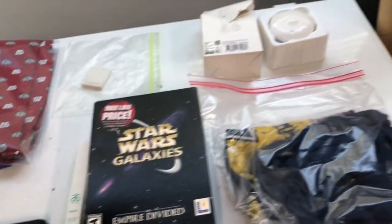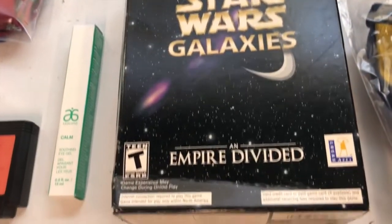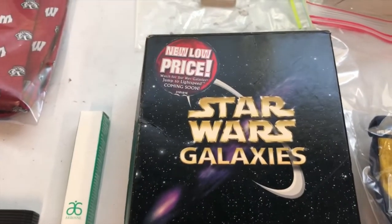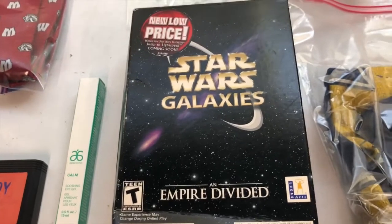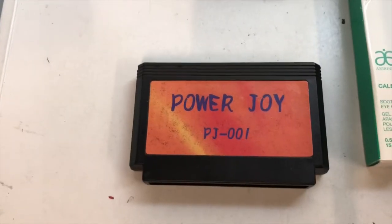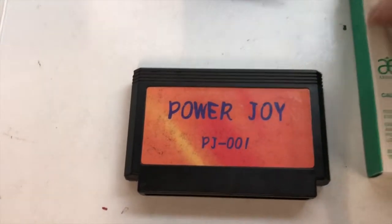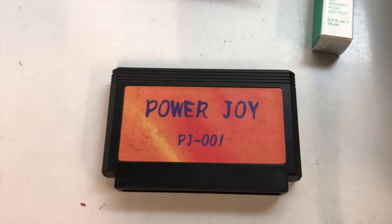Then the rest of these were all eBay sales. This Star Wars Galaxy Empire Divided PC game, I bought it for $5 and it sold for $65 free shipping. This Power Joy game cartridge, I actually got it for free and it sold for $12 free shipping.